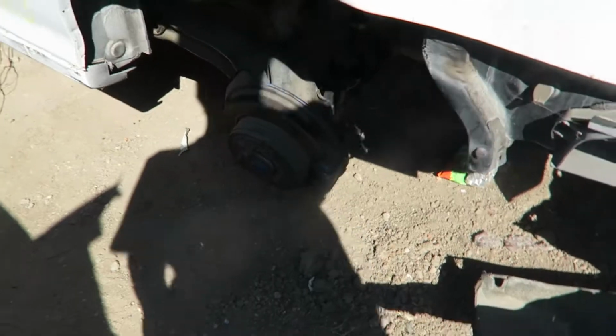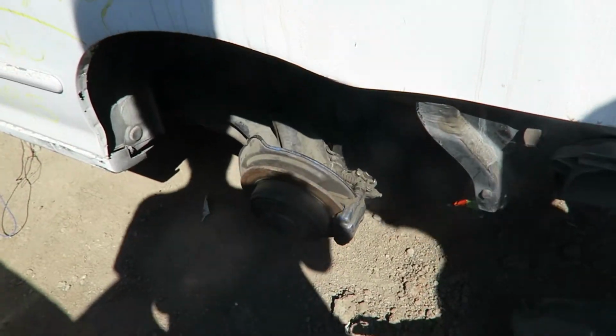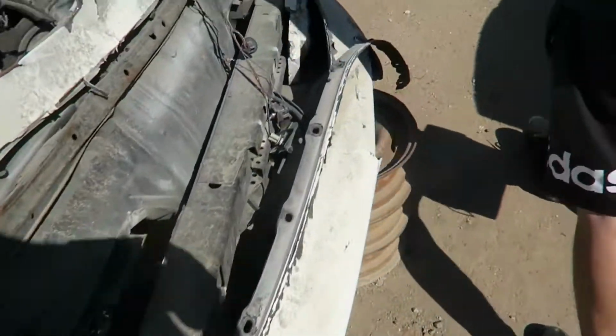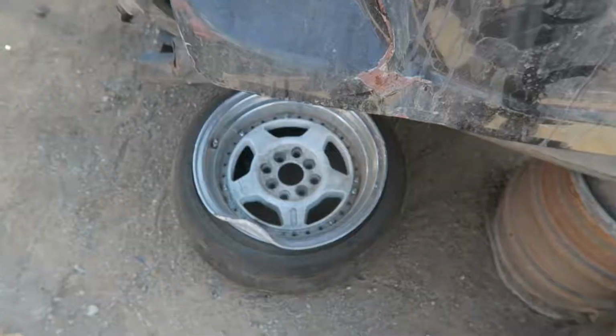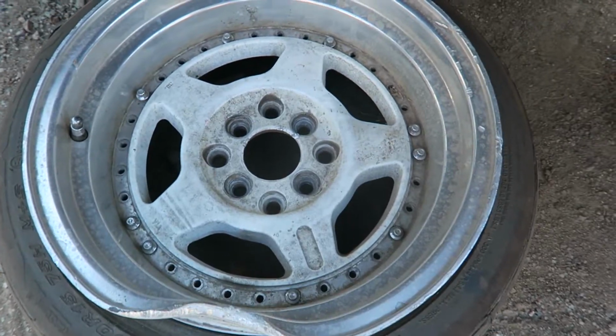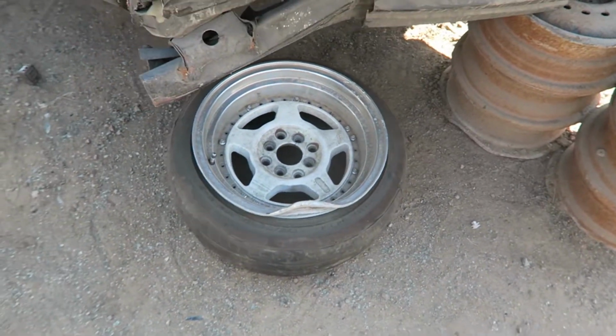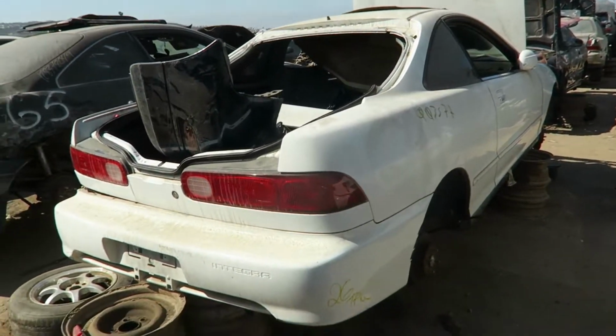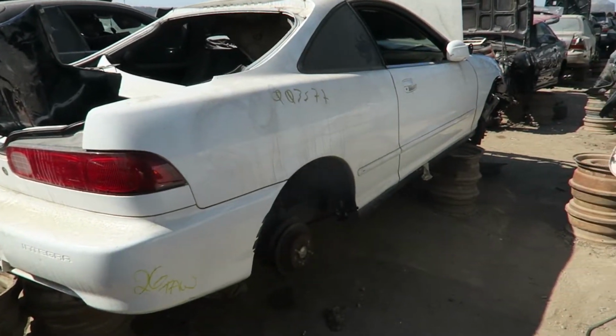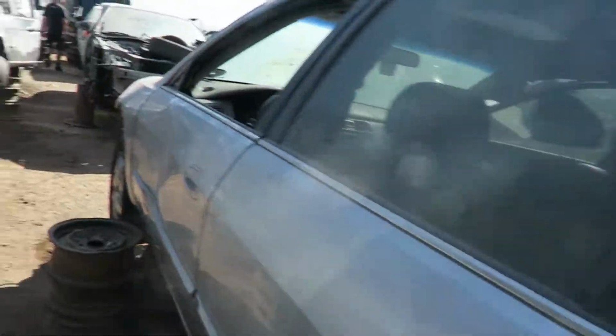But yeah, just looking at the calipers again, like the back of the rotor is banging too. Maybe he had to replace one side, but no, this still doesn't even make sense. Why would you not paint it? Rep rim with a bent lip, LS mesh rim, and then DC Integra again. This one is actually pretty clean, the actual body of it.